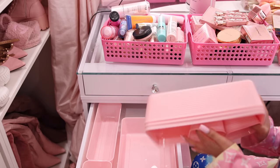Okay, I decided we're going to take a pause from organizing the other drawers, and we're gonna go ahead and line all these drawers in pink so that I can figure out what makeup's gonna go on top of here, so that I know what makeup is not gonna go in the drawers, so we won't need space for it in the other drawers, if that makes sense.